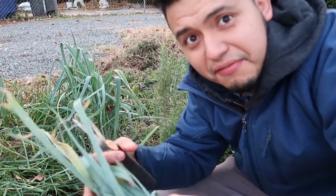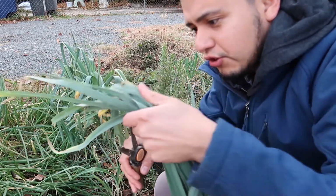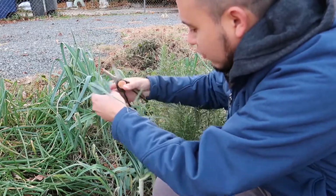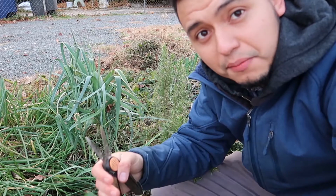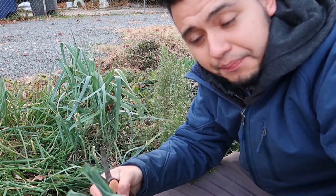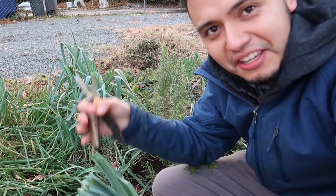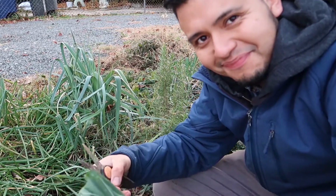When harvesting your stuff, make sure you clean it in that bed before you take it inside. What I like to do is trim it right in here, and I leave the trimmings right over the bed because that creates mulch, and mulch helps retain moisture, and mulch helps build soil. It is very important that you leave the trimmings in the same bed, or you can throw them in your compost pile and then return the compost.